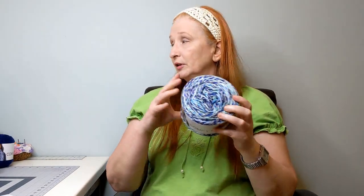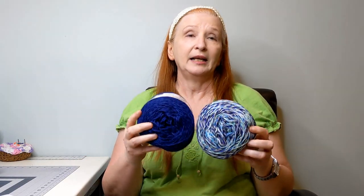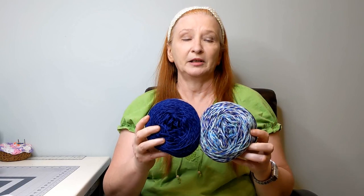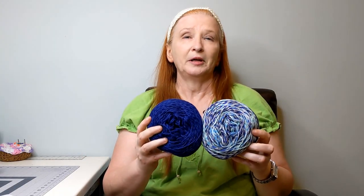My plan with these actually is, because they are a 50-50 cotton poly blend, to make a couple summer tops, and based on my calculation, it'll take me 3 of these balls to make myself a summer top. So I got 6, so I could probably make 2 tops from them.